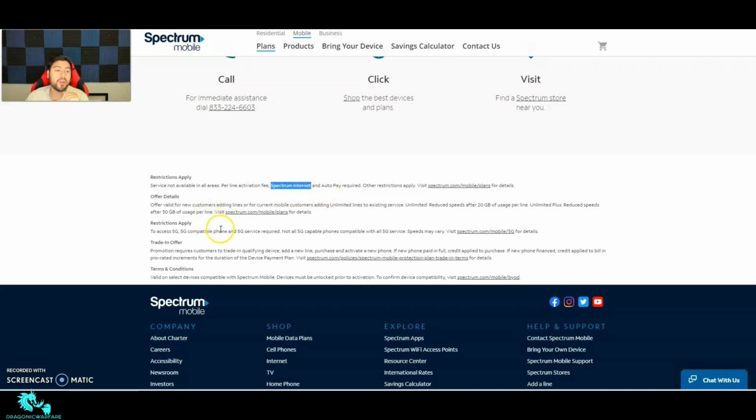Offer details. So it says offer valid for new customers adding lines or for current customers adding unlimited lines to existing service. Unlimited. Reduced speeds after 20 gigabytes of usage per line. So the base plan, the cheaper one, only gives you 20 gigs. After that, your speeds will get reduced, I believe, to 1 megabit per second, which is pretty slow, but typically still usable. So you're not going to get those crazy speeds that you were before.